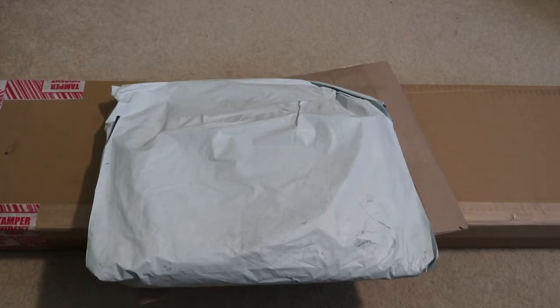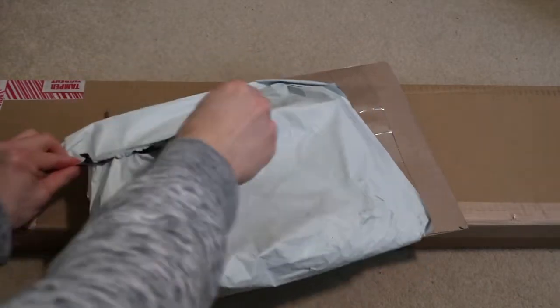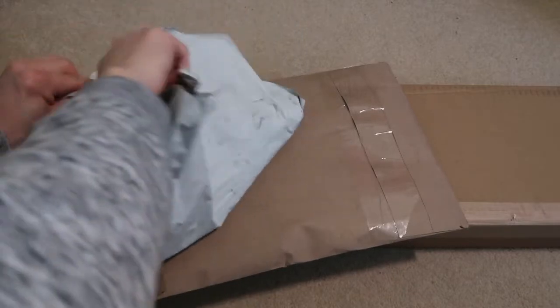Alright, got a couple new pickups in today. Supreme, another deck came in, StockX, and a Nike. Let's take a look at the StockX. I picked up a tee.